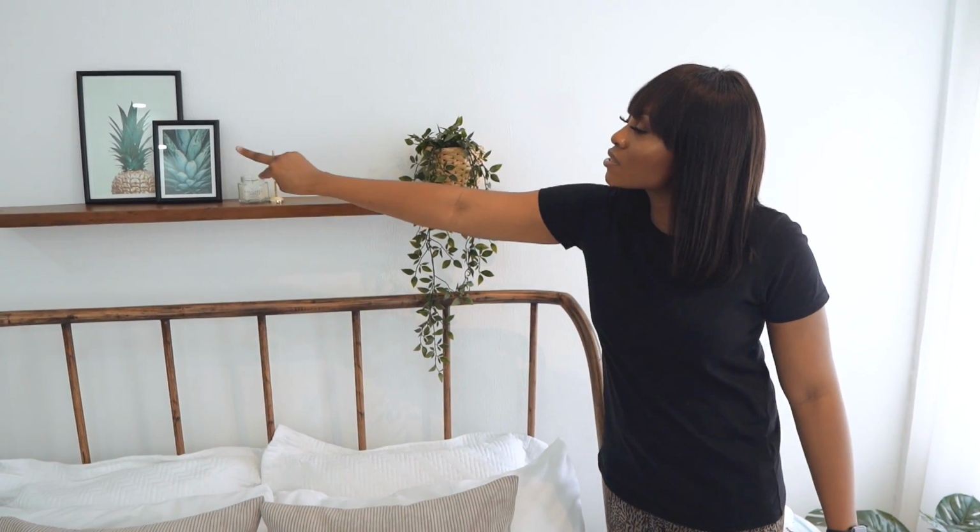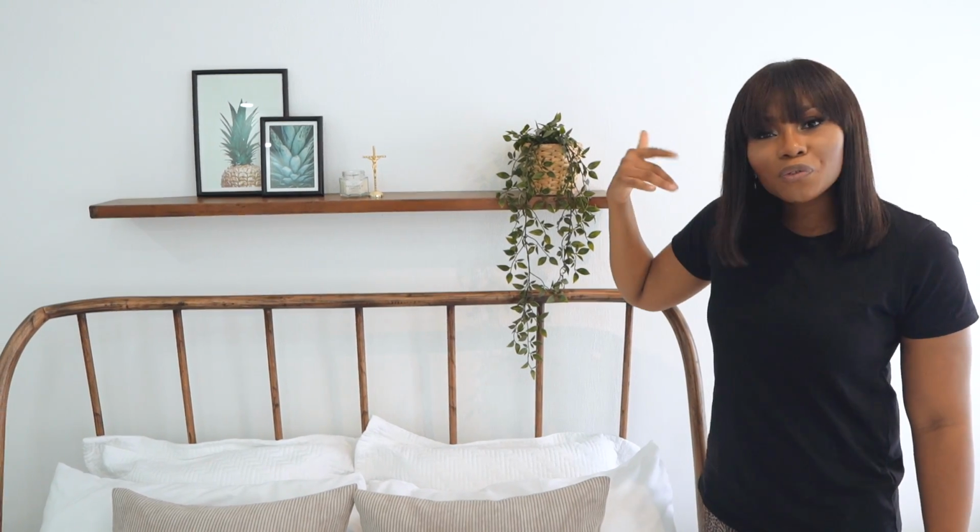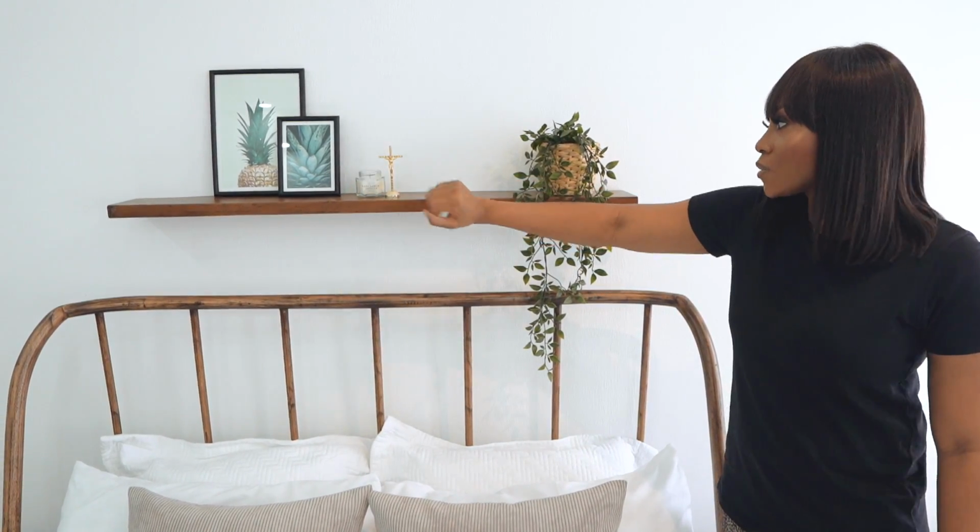These were the 2 frames. These 2 frames used to be behind me when I used to film in my old filming setup. You guys remember these 2 pictures? I have a candle here as well and the cross.